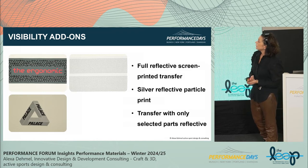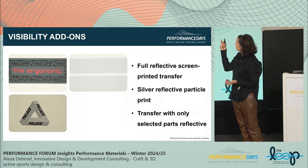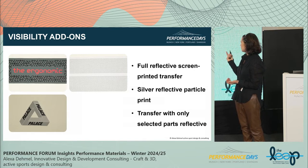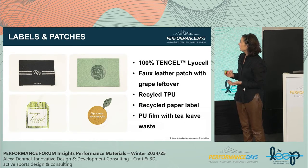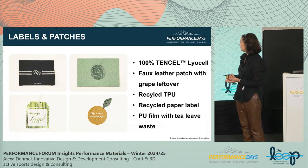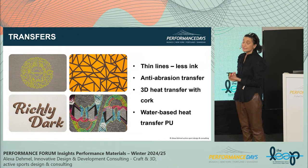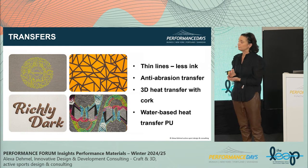Coming to the accessories themselves. The visibility add-ons have some full reflective screen printed transfers, silver reflective particle print, and transfer with only selected parts that are reflective. In the labels and patches, we have some 100% tencel lyocell, full leather patch with grape leftover, recycled TPU, recycled paper label, PU film with tea leaf waste. Then there are some less ink transfers, anti-abrasion transfers, 3D heat transfer with cork, water-based heat transfer with PU.